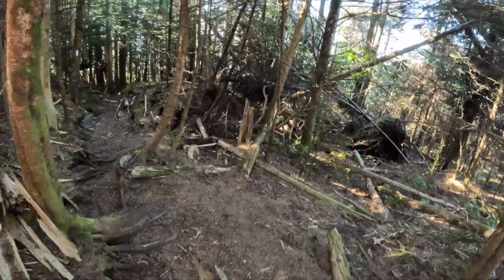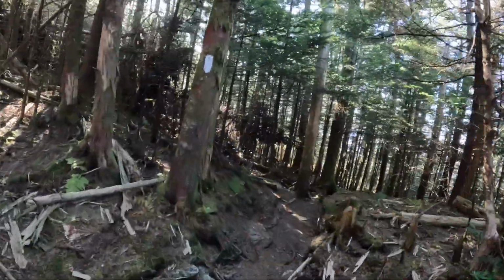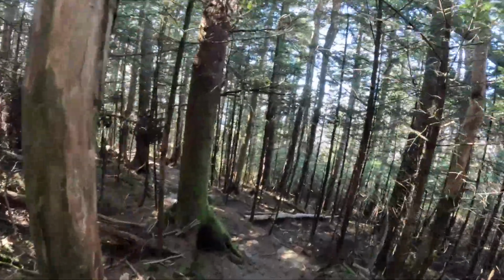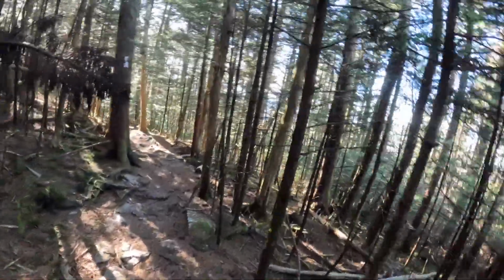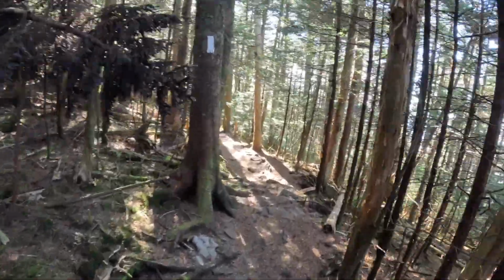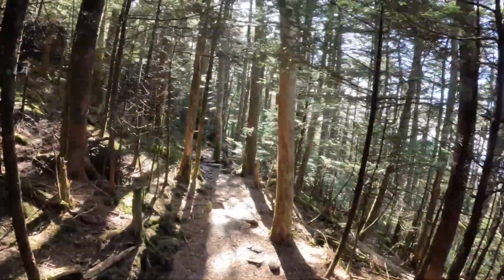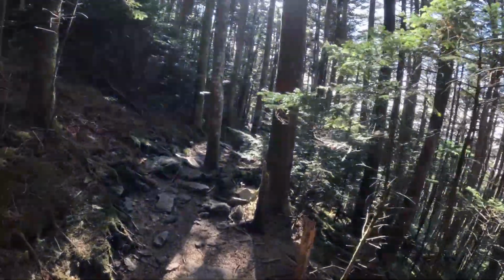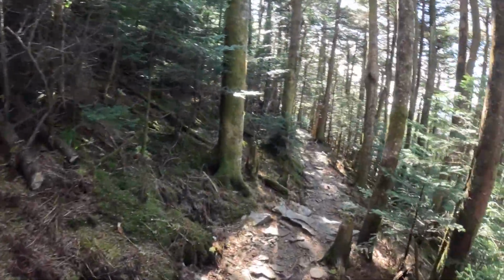So just a lot of fir and spruce forest in here, and it's thick. The views are very limited. I've got a few views, but about a 6,000 foot elevation. Got a few squirrels up here, but other than that, it's very quiet.